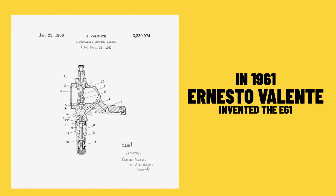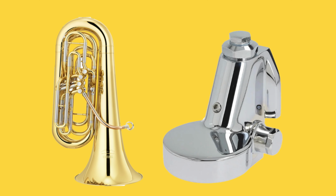Well, the E61 is an old technology that was invented in the 1960s, '61 to be exact, but it's tried and tested, and a lot of classic Italian machines have that. And it looks like an upside down tuber.